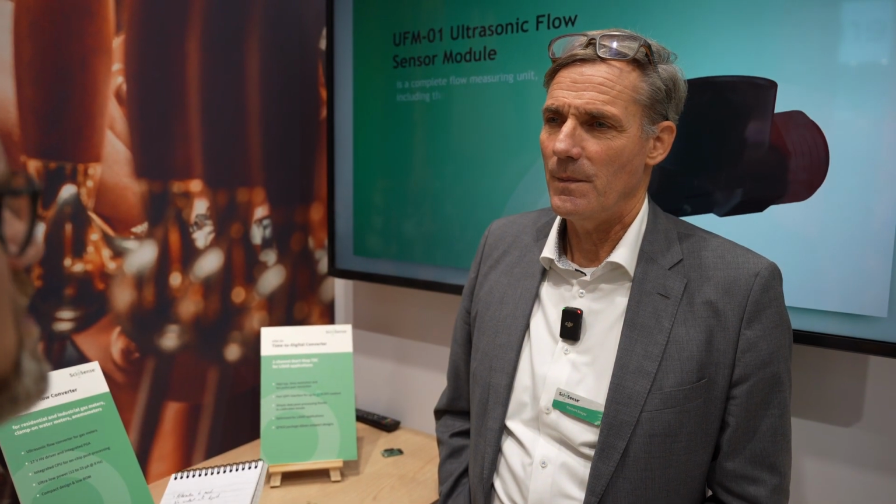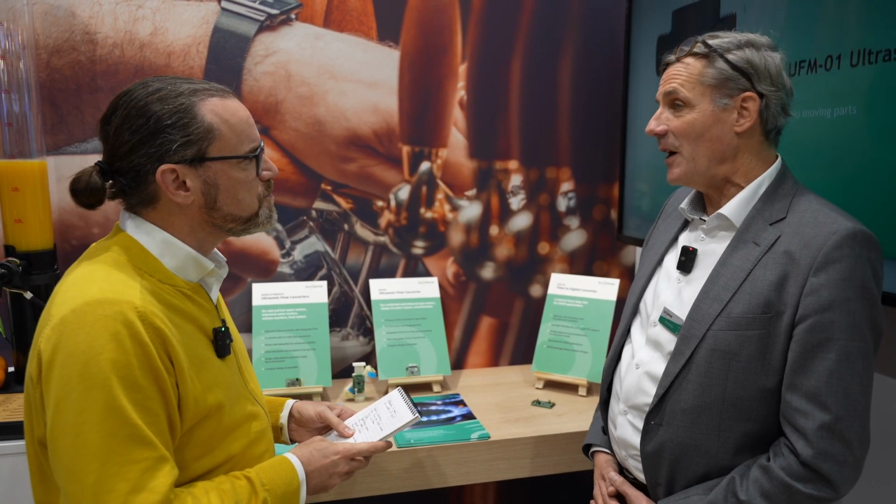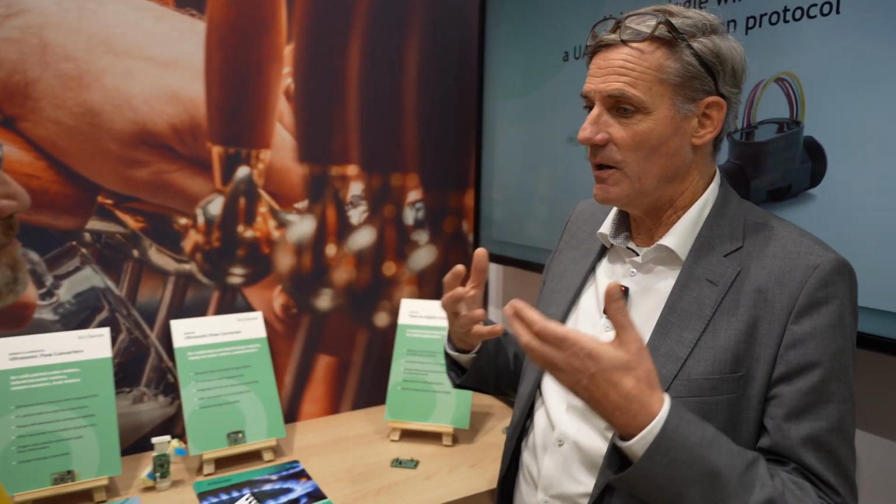Yeah. I guess many people would also be a little bit concerned about the robustness of having an electronic system so close to a fluid with the ultrasound as well. Do they come into contact? No, that's the great advantage of this technology. The UFM01 is a static system, no moving parts, and the transducers have no contact with the liquids. So that's why it's so suitable for beverages, for example, for food applications. And this non-contact principle also gives us a long lifetime, so easy maintenance of the system.